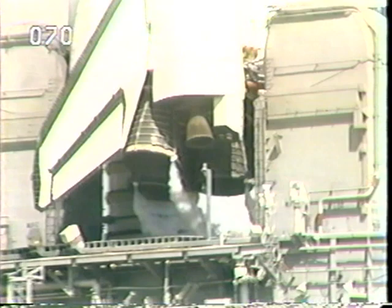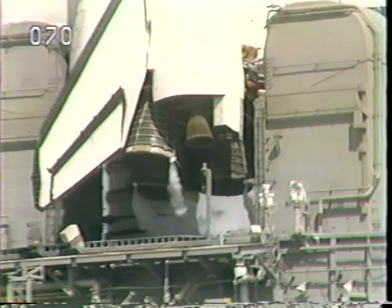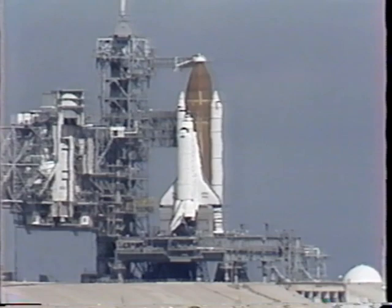T-minus 3 minutes and counting. The liquid oxygen valve for filling the external tank is closed and pressurization has begun. After the tank is pressurized, the hold capability is limited to 3 minutes and 36 seconds.